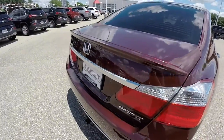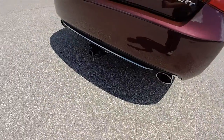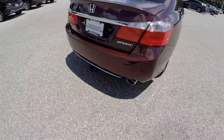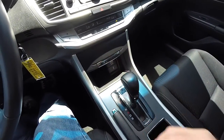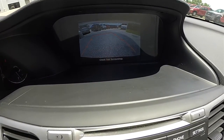The vehicle does have a body color rear lip spoiler, dual tip bright polished exhaust. Alright, this vehicle is equipped with a backup camera, which activates in reverse and has active guidance lines.